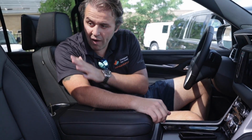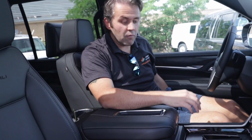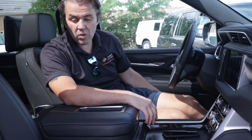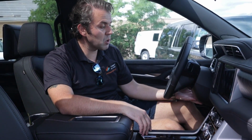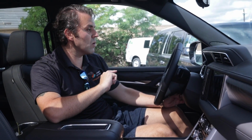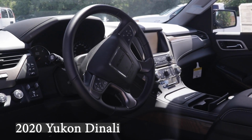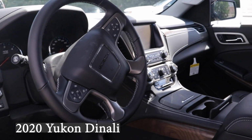In terms of the seats, we have power seats on each side. We have option to adjust the bolsters. For leg extension, we don't have on the driver's side anything. The steering column is powered as well, similar to the older model, which was powered. You can adjust it, as you can see, up and down, back and forth. In terms of the infotainment system, we have Android Auto and Apple CarPlay.